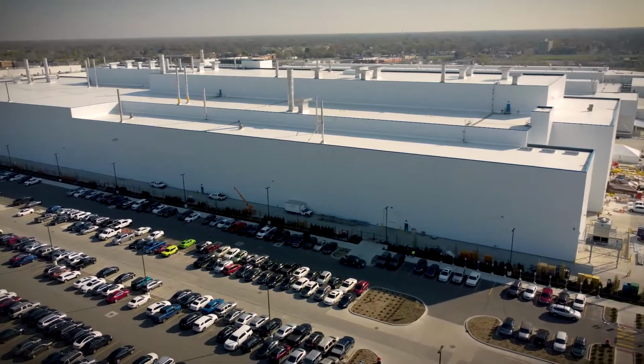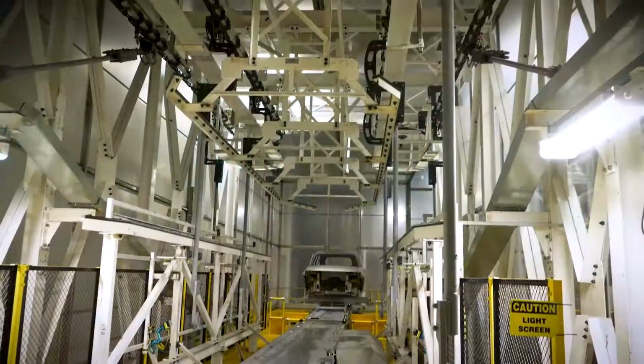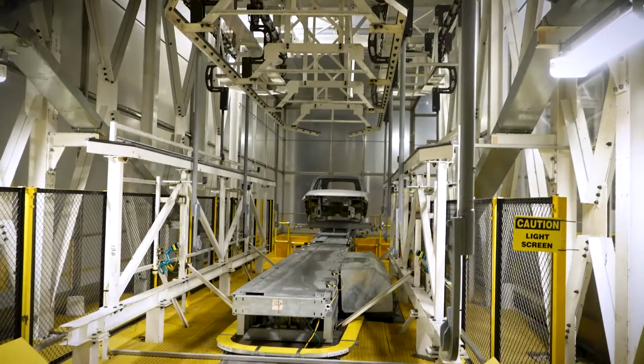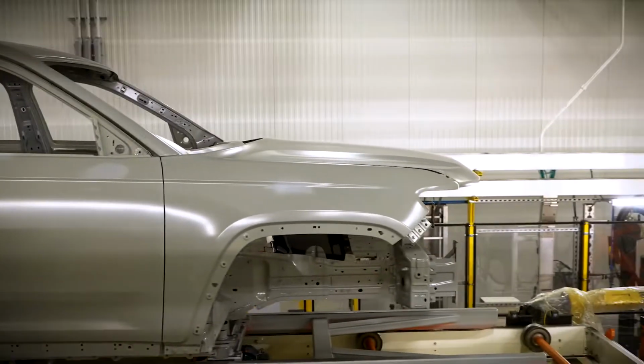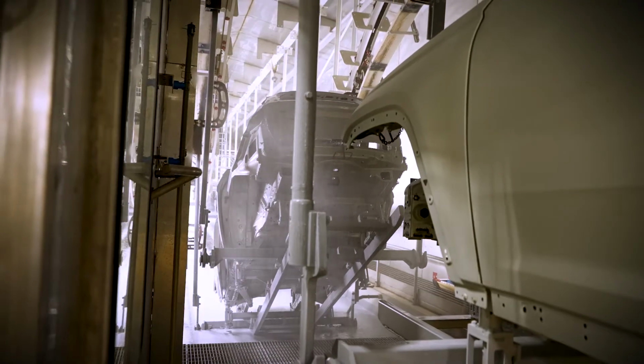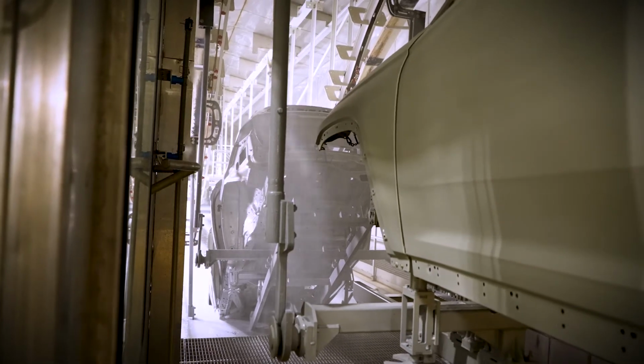To give you some highlights of our facility, it's just under 800,000 square foot. There are 5 floors. It's about a 12-hour process from the beginning to the end. The paint shop process primarily comes from body in white. The car is in white metal. It goes through phosphate e-coat, putting the first layer of corrosion protection on.